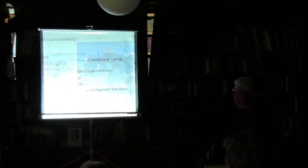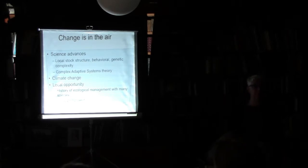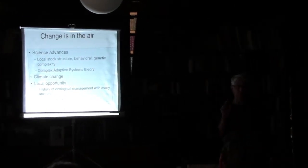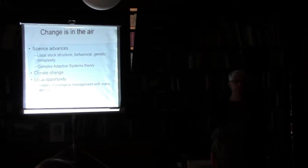But there is definitely change in the air, and I don't just mean climate change. There are major advances in science. Ted mentioned the local stock structure. What we've found is people in the last 40 years have discovered that most marine organisms home to the place where they were hatched. That's true of little tiny reef fish in the middle of the Pacific, going to the specific part of the reef where they hatched. Very much closer to birds than we ever dreamt of in the ocean system.